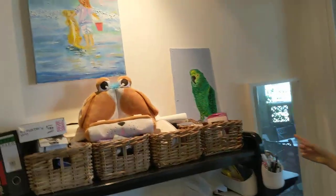And a window if you want it for the shower. I just want a talking parrot. Again, tall ceilings. Oh, this is a picture of the talking parrot. Yes, that's a picture of the talking parrot.